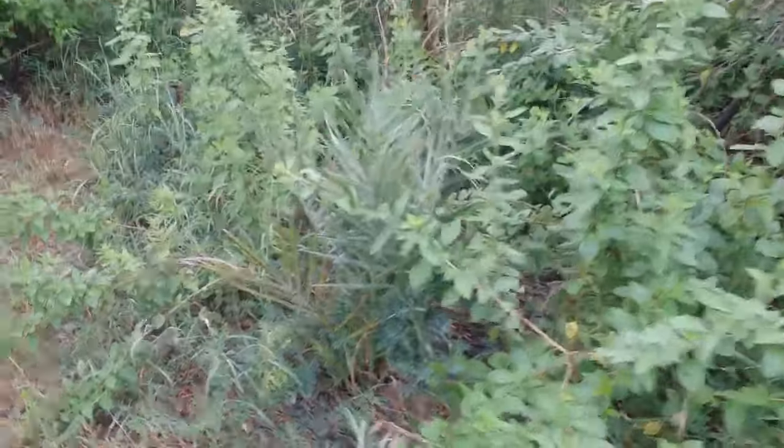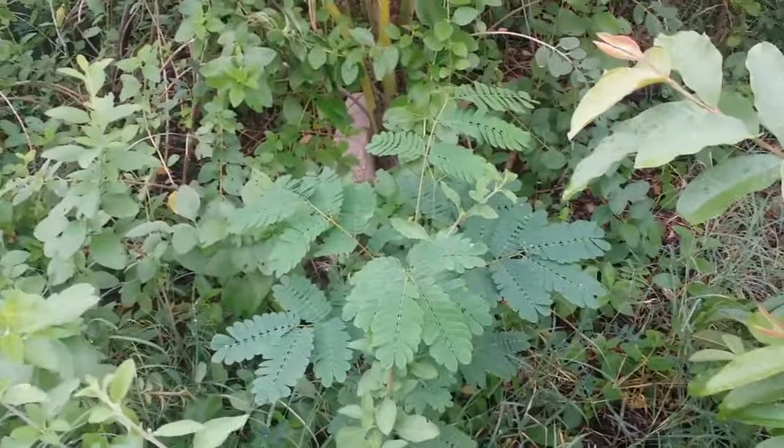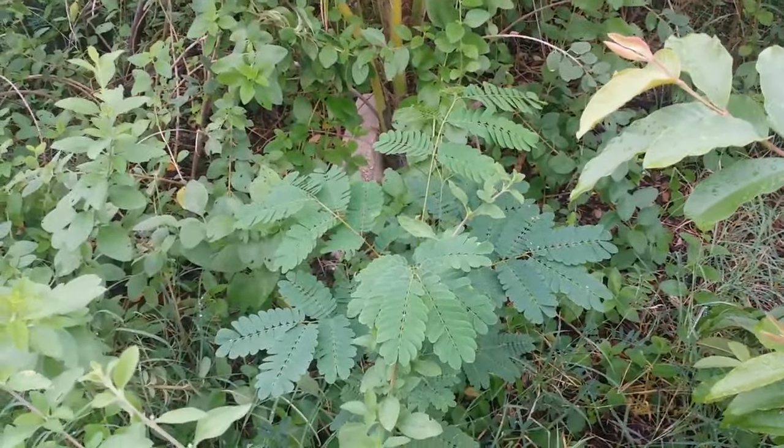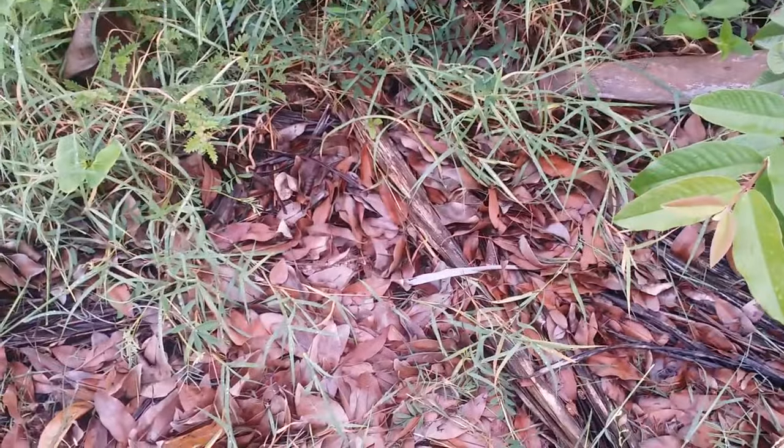A date tree with date seeds which I brought from Holland. And here you can see, this is Obesia lebek, they call it Barba de Jonkoman here, and it's a nitrogen fixer. It came here because of the mulch use. You see the mulch here on the soil. And the mulch is really the key to the success from what you see here.